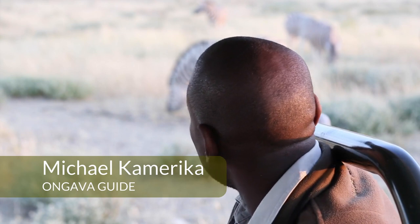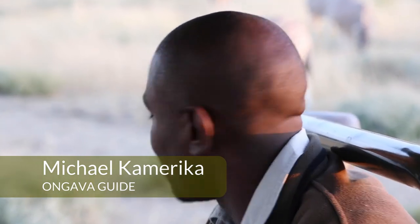Right, a great start already, just right from the camp. The first opening, the first plains, we've got some zebras right here, which are the plains zebras. We have two different species of zebras here in the reserve: the plains zebras that you see here, also known as the Burchell's zebras, and the other species, the Hartmann's mountain zebra.